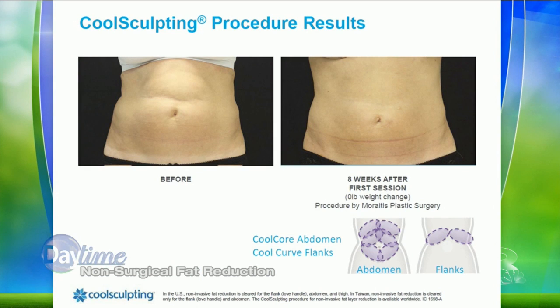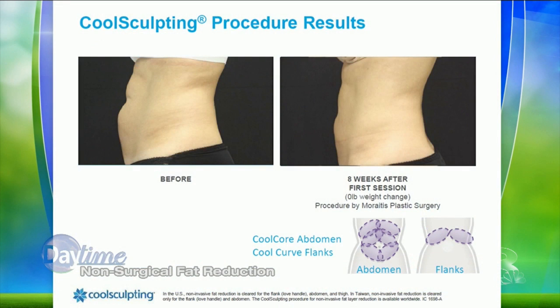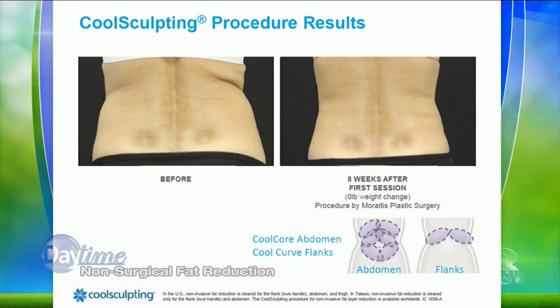And is that typical? We're looking at somebody's stomach right now. It must be a common place where people get it done? Yes, and it is actually FDA cleared to treat, among other places, the abdomen, the love handle area, the inner and outer thighs, the area underneath the chin, the submental fat there, as well as bra fat, the banana roll, and now the inside of the knee. So it has practical applications on many parts of the body where otherwise we would be frustrated trying to work it out in the gym, for example.